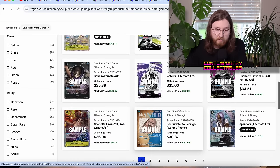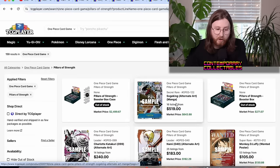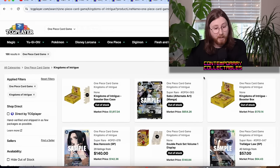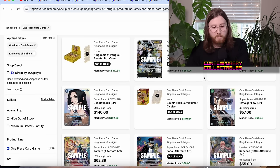I love this set. I think it's fantastic. I think there's a lot of flavor. It was the dawn of the yellow Big Mom Pirates. So, you know, that's a really iconic set, in my opinion.